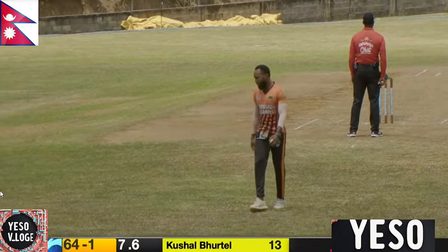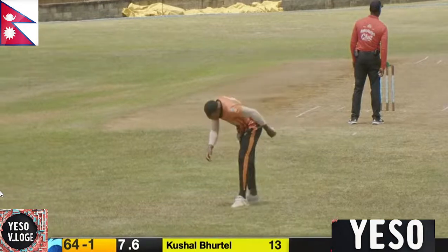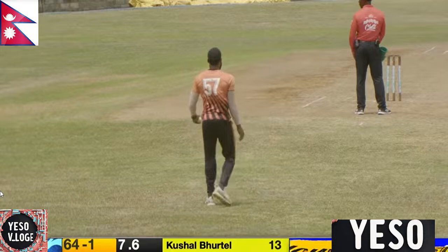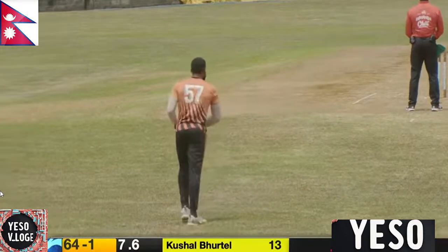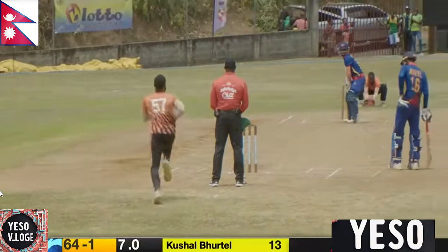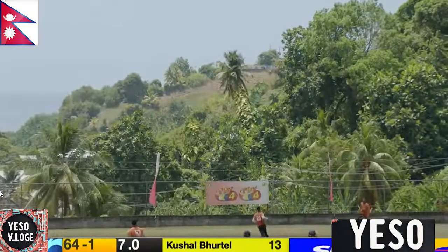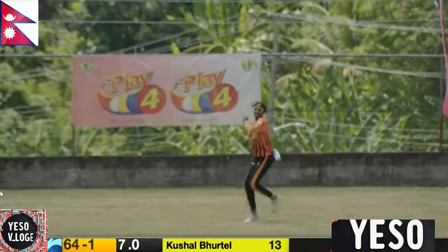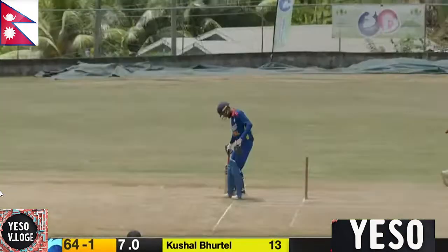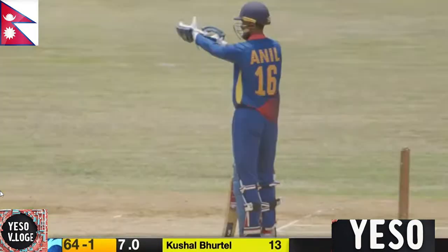Descarte, just about marking out his run. Perhaps looking for just scratching at the surface there. So at the end of over number 7, it's 64 for 1. Bertil on strike. And he slaps that over extra cover. And the sweeper comes off the boundary, keeps it down to a single. He goes on to 14. Total now on to 65 for 1.